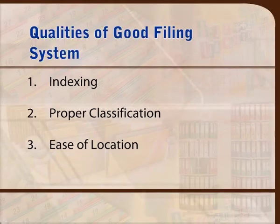3. Ease of location. It is better to place current records at some nearby place and old records at some obscure place. In many big offices, a separate room or a hall under the charge of supervisor is allocated for storing old records in a systematic manner. To know about the whereabouts of the files taken out, guides should be placed in the racks or shelves from where the files have been taken out.